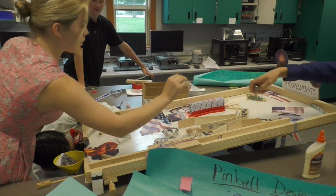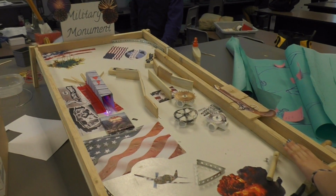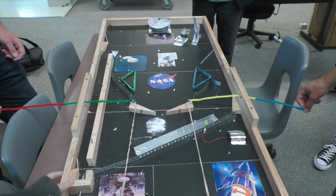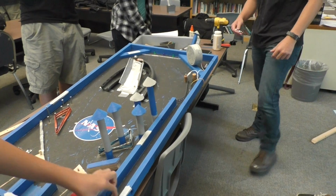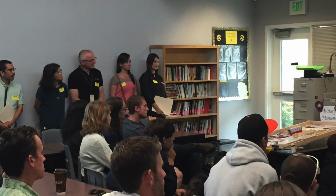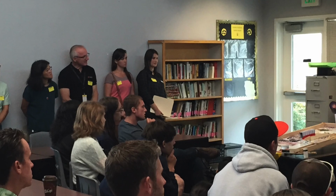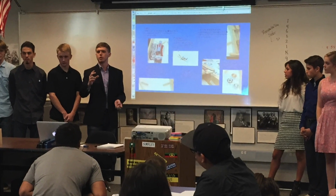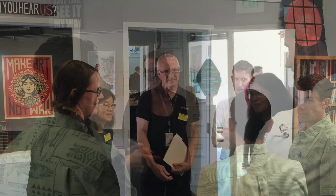But what we were able to do is take this design process that we learned through Keysight and actually have our students use it in a collaborative project that worked as an authentic icebreaker and team building project. And that project was a historical based concept in the form of a pinball machine.